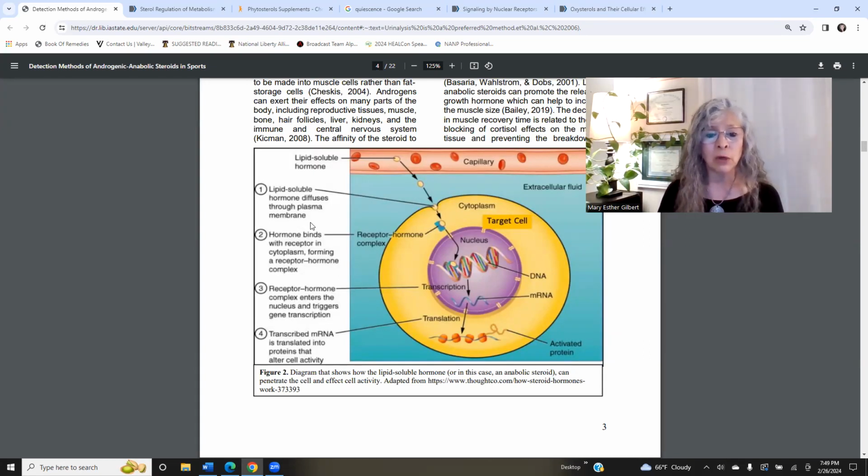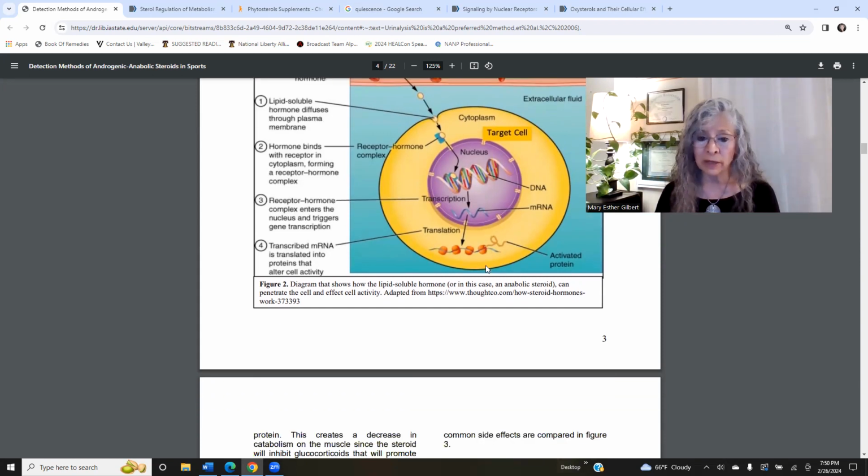So let's see. Number one, lipid-soluble hormone diffuses through the cell membrane. Number two, hormone binds with receptor in cytoplasm, which is the outside of the nucleus where the DNA resides, right here inside the cell, forming a receptor hormone complex. Number three, receptor hormone complex enters the nucleus and triggers gene transcription, changes the DNA. Number four, transcribed mRNA is translated into proteins that alter cell activity. Okay, so they're forcing the growth of muscle in this manner. And because it's fat soluble, it enters the cell quite easily.